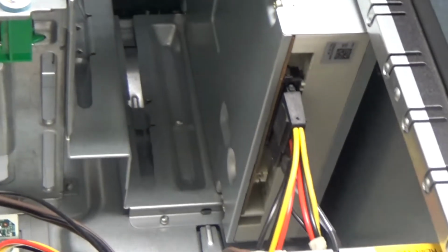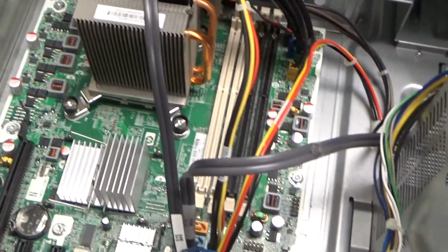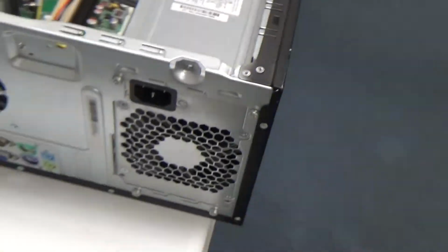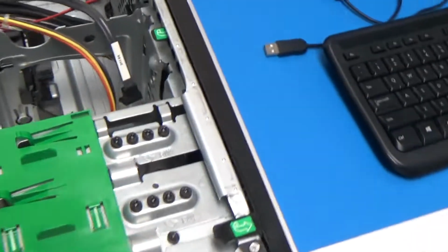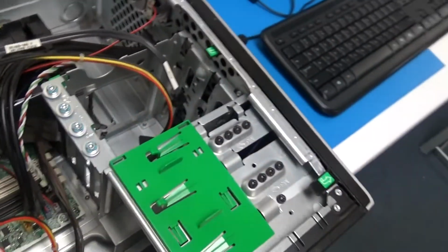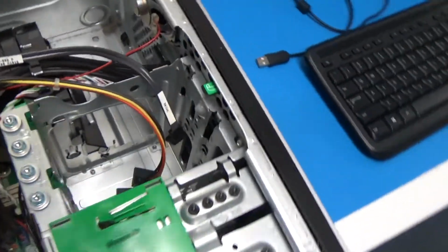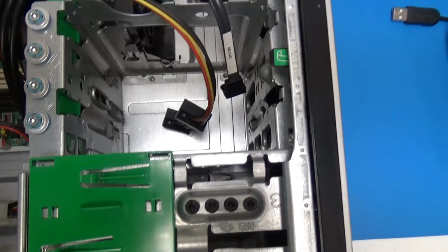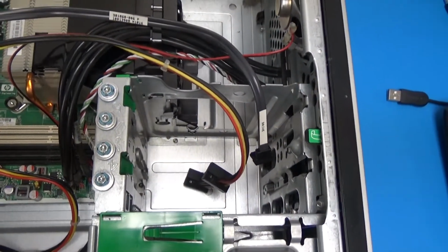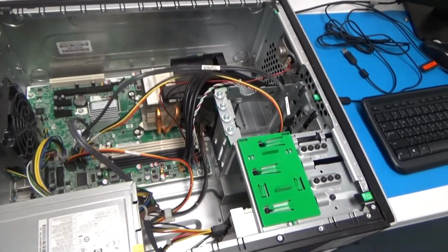But we do still have our optical drive. All the cables are in place. It doesn't look like there's any damage. I don't know how the hard drive is supposed to go in here. There must have been a carrier or a caddy, and they probably just took the whole drive with the caddy and didn't bother to put it back. So honestly, I don't think we're gonna put hard drives in these.